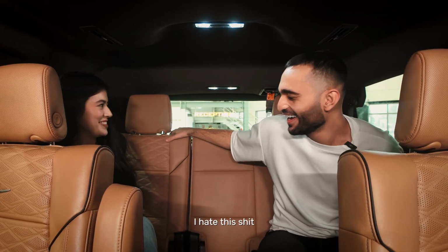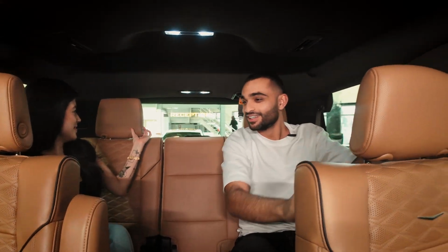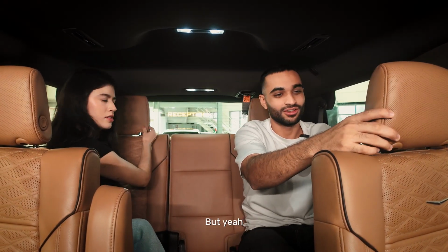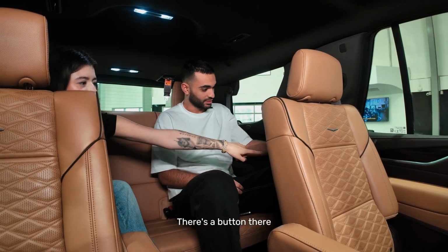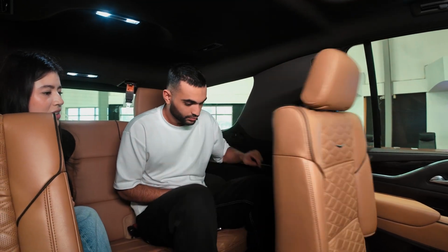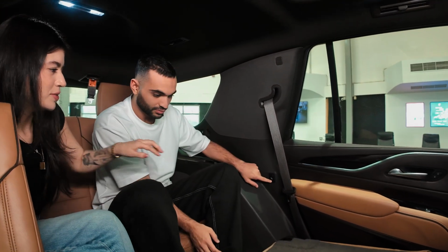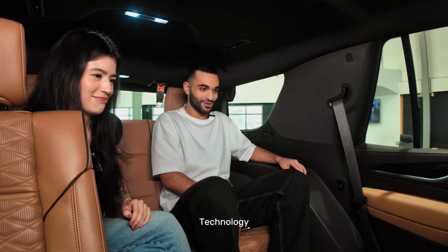I hate these chairs, man. Really. I almost died there. Do you want to do the same thing with this one? Alright, yeah, well, I don't know why the headrest actually pushes forward rather than backwards. What were you saying about this button? There's a button there. That almost ate my leg. Okay, so we can push that. Yeah. Technology.